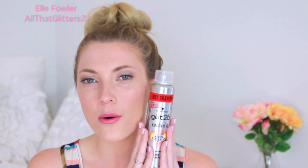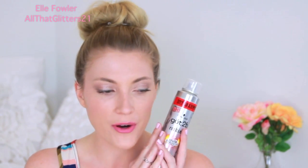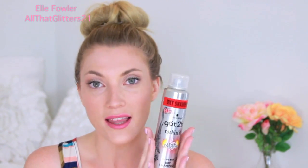I'd used my other one up already and I just finished up this one. So I would repurchase it. I think it's a good product. It's cheaper than the Dirty Secret, although the bottle is also smaller, so I don't know if it really comes out to be that much cheaper, but I did really like it as far as dry shampoos go, so I would consider repurchasing it. But I do have another product that might be a better item for that.